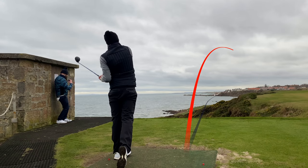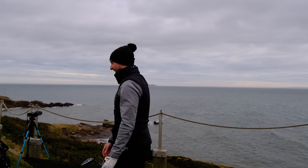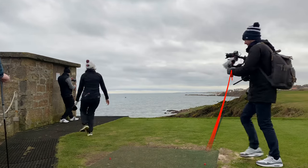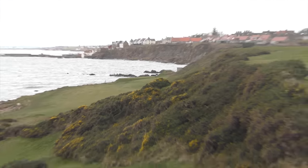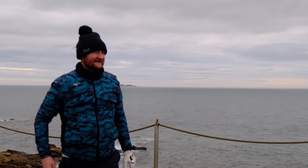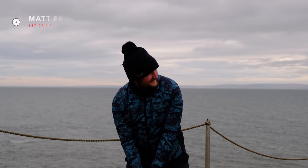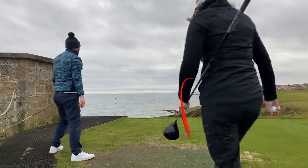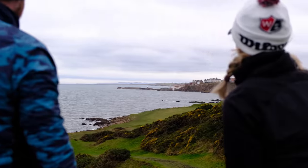Ah, it's on the top. I bailed out right. It's on the last tee. You can go over the sea and let it come back. It's just a big thrust exercise. I'm nearest the green with the top.